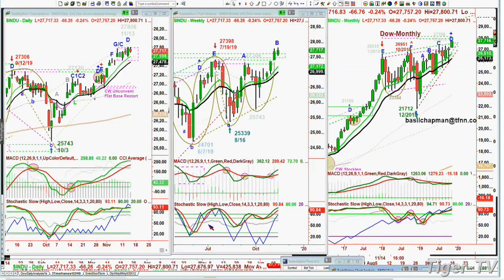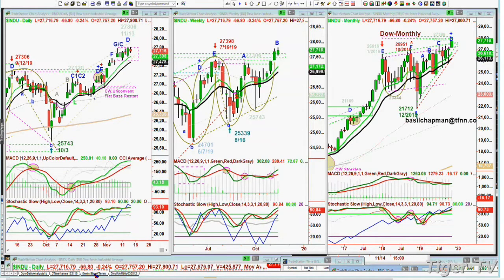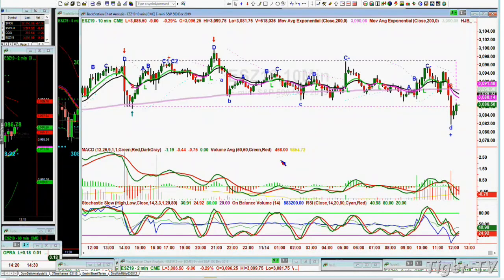Didn't we just see, look at this. This is the 10-minute E-mini. It has a pop-up at 2 o'clock yesterday. There was that Disney pop, and then it pulled back, and it goes to the 200-period moving average, and then it forms a rectangle formation.